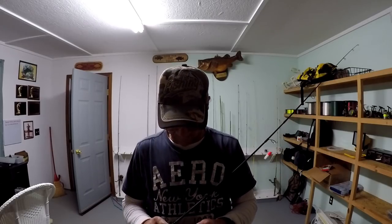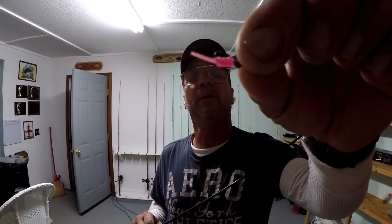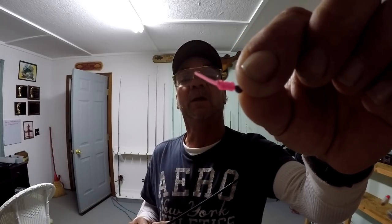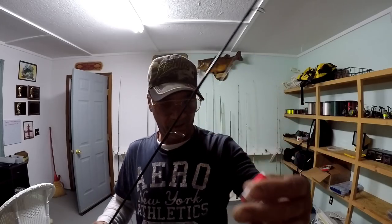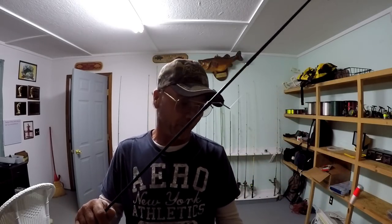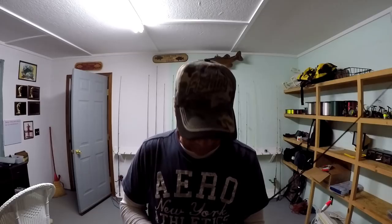But this is a little power bait grub. If you'll look at it, it's about a half inch long with a size 10 hook, or it might even be a 12. Very, very small. And I fish with it under a float. Now, I don't fish very deep, anywhere from a foot to 16 inches.